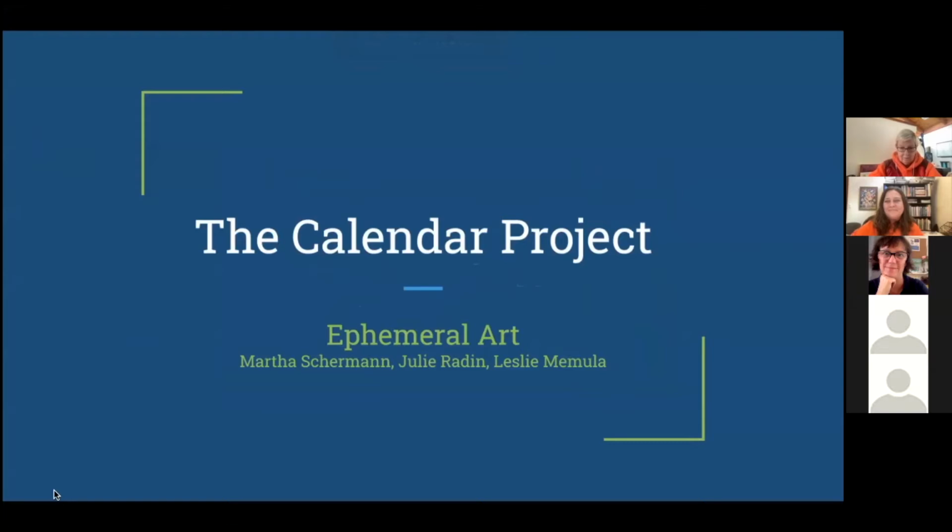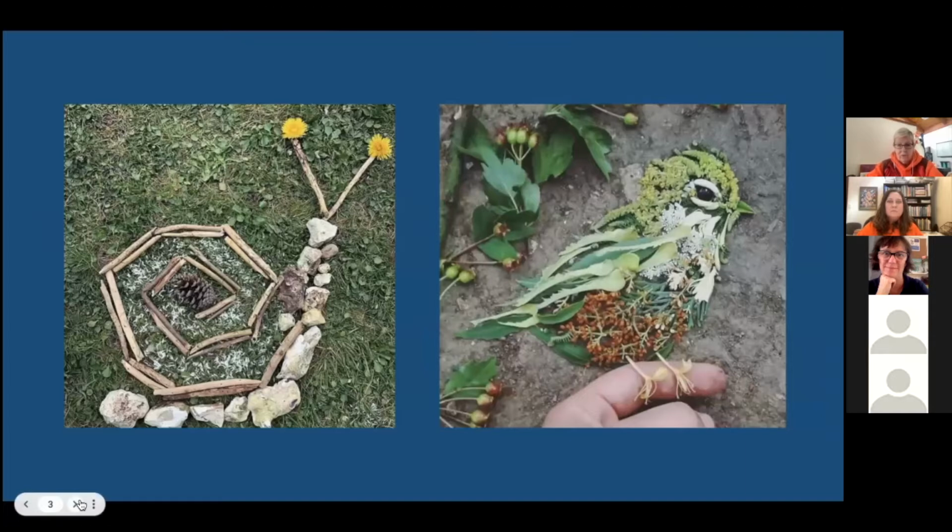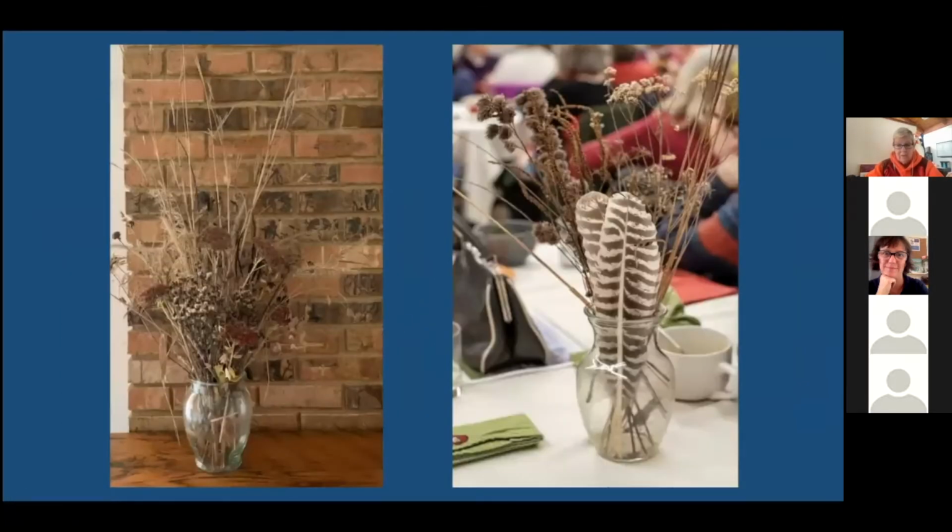What is ephemeral art? Ha, I rhymed. Ephemeral art is art that only lasts a short time and is typically made with items found in nature. It is something that people have been doing for a long time, and sometimes when they don't even know they were creating ephemeral art, for example, making a snowman, arranging a vase of flowers, or as in these two slides, the things that were made for our holiday party.